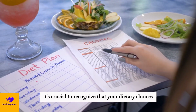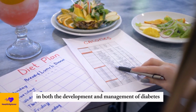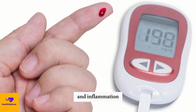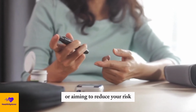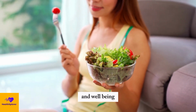It's crucial to recognize that your dietary choices play a pivotal role, if not the most critical one, in both the development and management of diabetes. Consuming the wrong foods can lead to elevated blood sugar levels and inflammation. Whether you're actively managing diabetes or aiming to reduce your risk of developing the condition, making informed dietary decisions is essential for maintaining overall health and well-being.